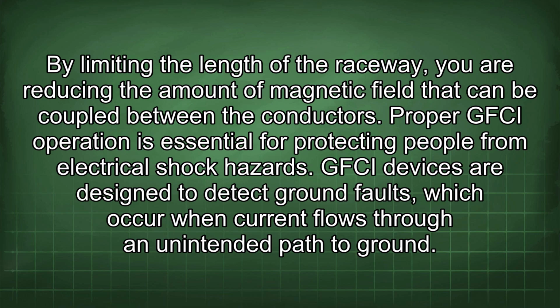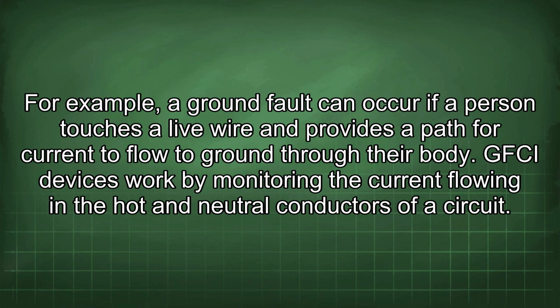Proper GFCI operation is essential for protecting people from electrical shock hazards. GFCI devices are designed to detect ground faults, which occur when current flows through an unintended path to ground. For example, a ground fault can occur if a person touches a live wire and provides a path for current to flow to ground through their body.